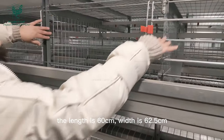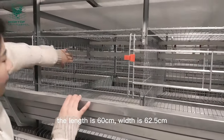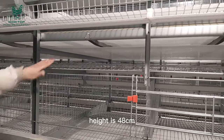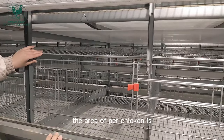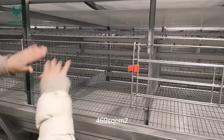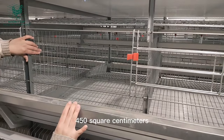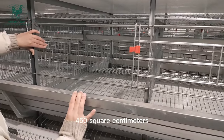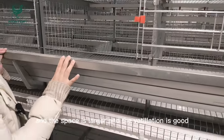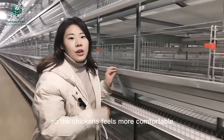The length is 60 centimeters. Width is 62.5 centimeters. Height is 48 centimeters. The area per chicken is 469 square centimeters, which exceeds the international standard 450 square centimeters, and the space is large, and the ventilation is good, so the chickens feel more comfortable.